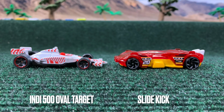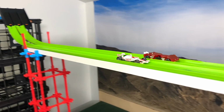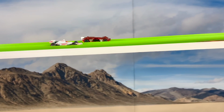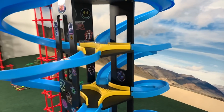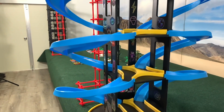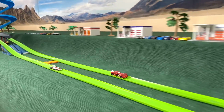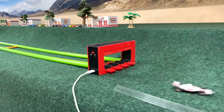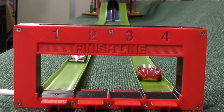Let's go, Indy 500 oval and the slide kick. Slide kick looking good out of the start. Indy 500 hesitant out of that starting block. Let's see if he can pick up some speed here through the turns. Looking good through turns 3 and 4, coming out a few lengths behind. He does bobble there through the transition, but it's not going to be enough for the F1 Racer to catch up. And the slide kick will advance.